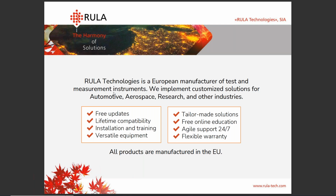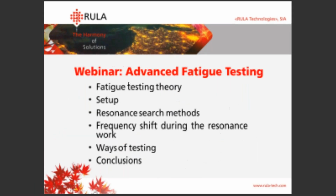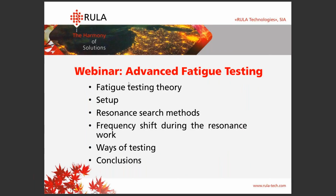Our today's topic is advanced fatigue testing, and we are going to discuss the differences between sine resonance search and fatigue test, then perform a live fatigue testing session using different sensor types like laser vibrometer and velocity sensor, and show new features for working on resonance frequencies.